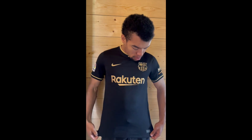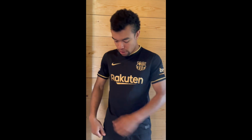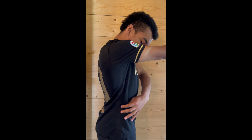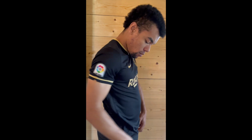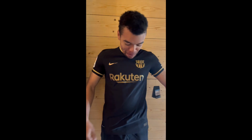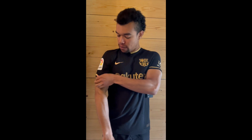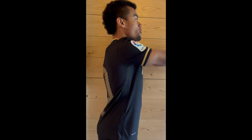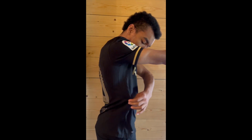Starting off with the fan version football shirt, we can see that we still got some space under the armpits. The shoulder area of the shirt seems to be perfect as well. When it comes to the player version football shirt, I still got the tag on there. That's kind of funny, isn't it? But you can immediately see that the shoulder area is way tighter. We also got less space left, and that kind of explains why this is a player version football shirt.